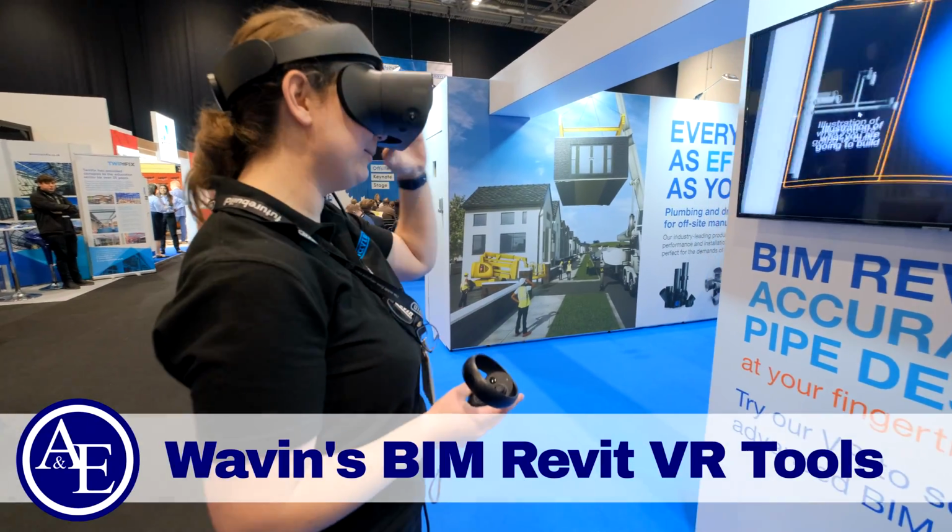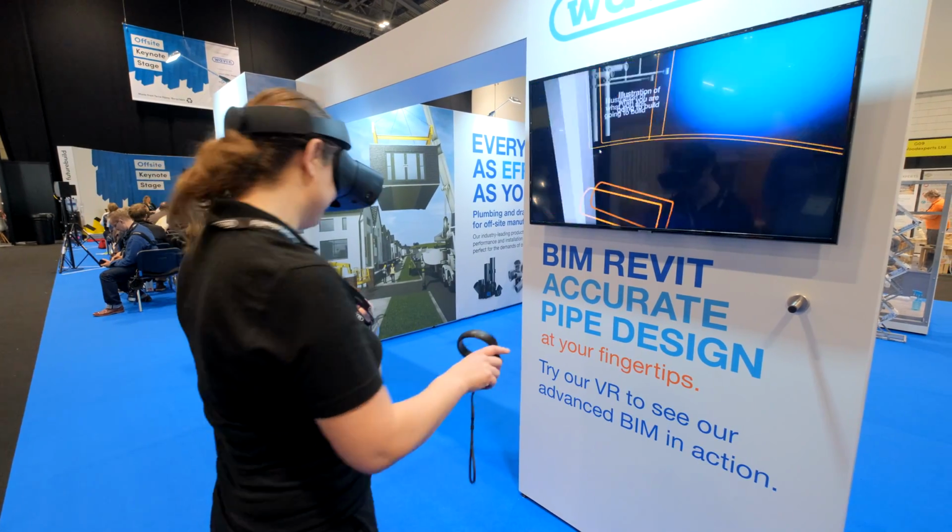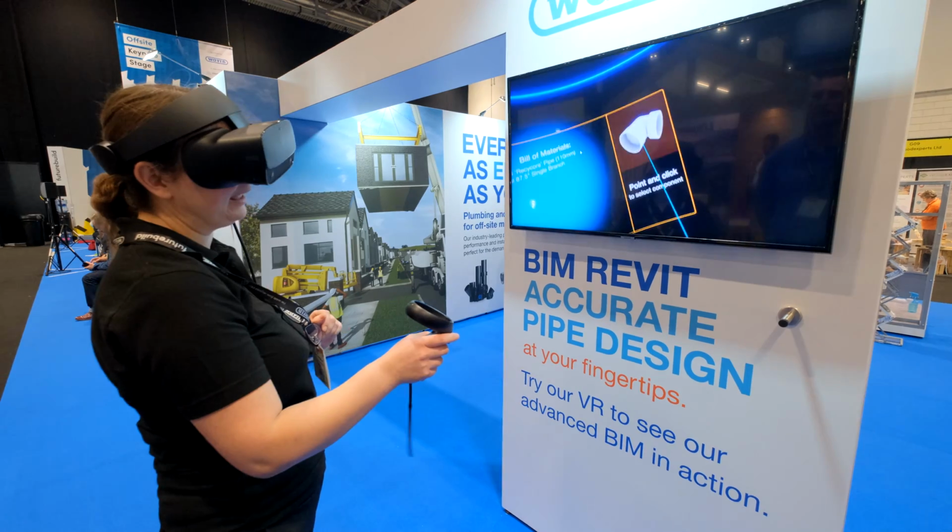So this is our bill of materials that we'll show in the middle. Yeah. So for us, we can pick an item, connect it, and go in.